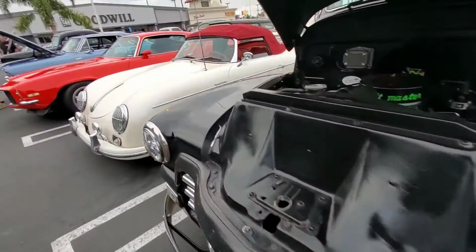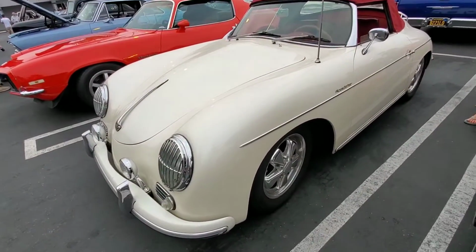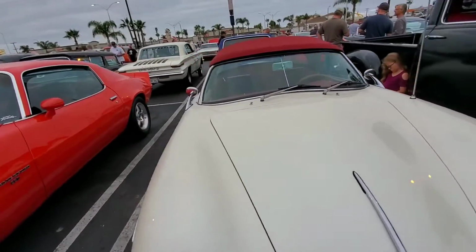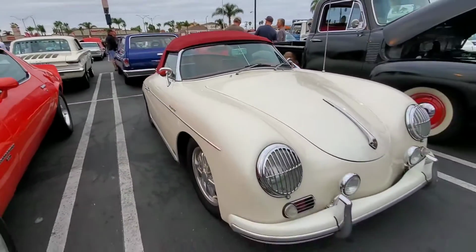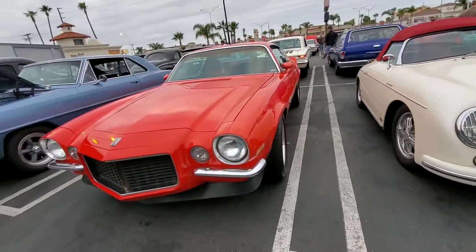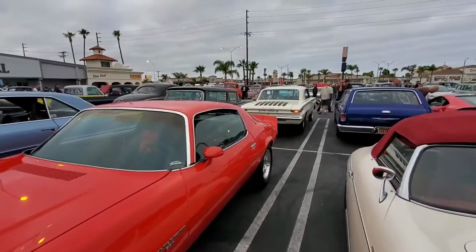And we got Mark at home. Mark with his Roadster Porsche right here. Nice. Like the red guts, red top. Porsche alloy wheels on it. Got split bumper Camaro. Got Phil O'Brien rolling out.